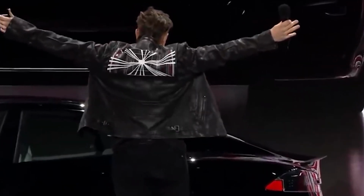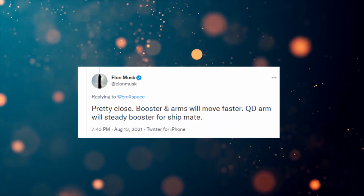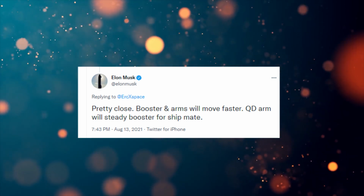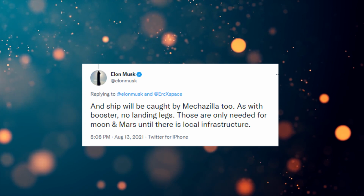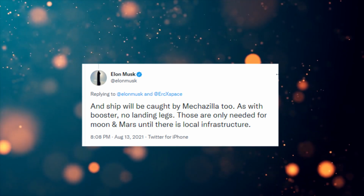Musk informed X that he was on the verge of capturing the tower. It's pretty close. Boosters and arms will move more quickly. QD arm will be a consistent booster for a shipmate, he tweeted, adding, and the ship will be captured by Mechazilla as well. There are no landing legs, as with the booster. Those are only required for the Moon and Mars until local infrastructure is established.